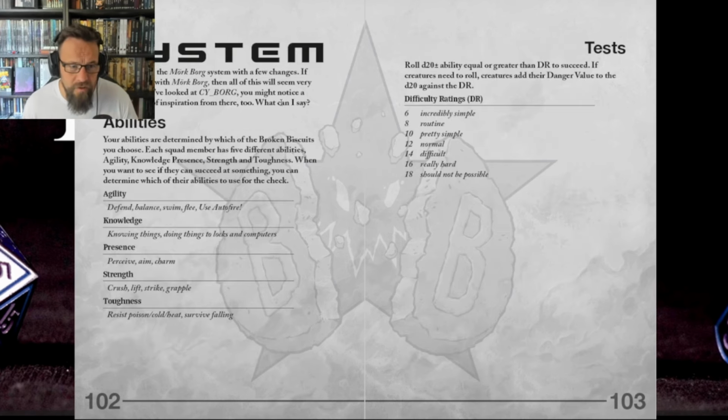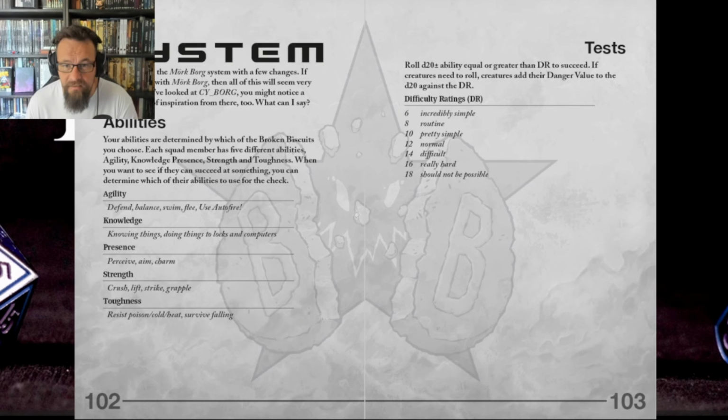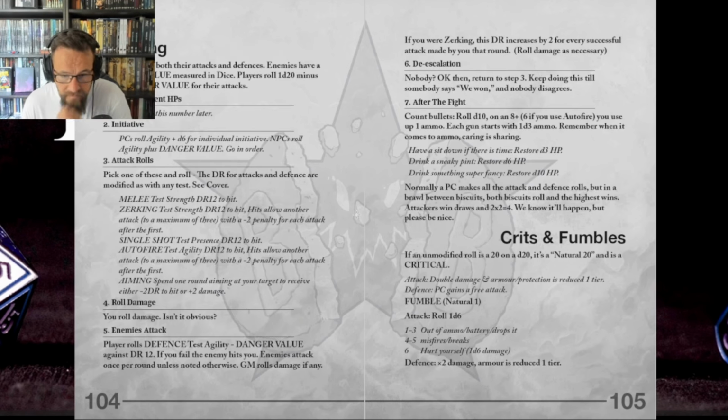I'll just scroll back to a character so you can see here. 10 hit points, morale 7, so that's when it's down to half hit points, or if there's half of them, they might run away. Danger value D3. So you're rolling agility. The player needs to get 12 or more, or they're going to take D3 damage, or D4 with auto fire. That's why the NPCs have very few stats. I've got things about fumbles and criticals on a natural 20 and a 1, and some examples of misfire and things in there.